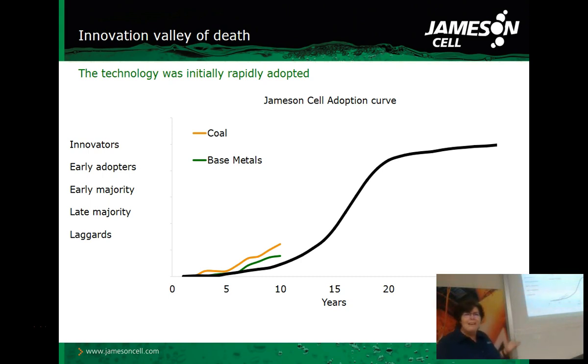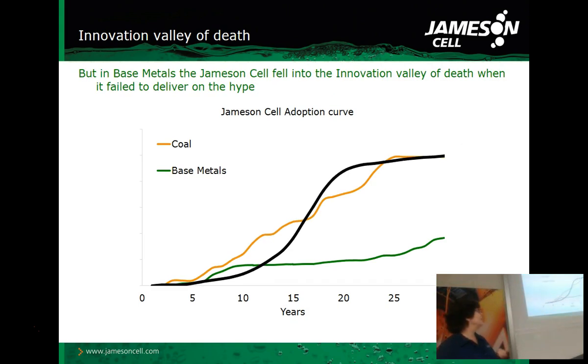Makes lots of sense. Yeah. And they adopted it. But what happened was it wasn't ready. So in coal, they said, oh, that's okay. We value this technology, so we're going to make it better. And it was the coal industry that solved the constant volumetric flow problem.